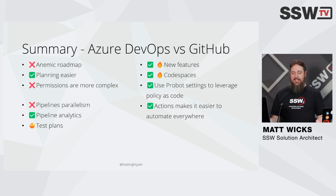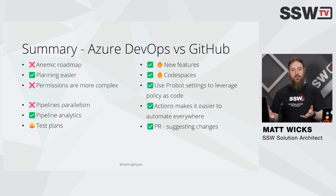Test Plans is Azure DevOps only, but I don't use it. So I'm just gonna go, look, it's there. If you need it, good. If not, and you've got testers, maybe they want to use other products as well. GitHub is kind of open in that aspect, so you can bring in other tools to the ecosystem. I do love GitHub's suggesting changes, especially for new developers. They don't need to feel like they have to ask the senior, "How do I do this? I don't know what I'm doing." They can put it out there, we can make suggestions and actually pull them up.